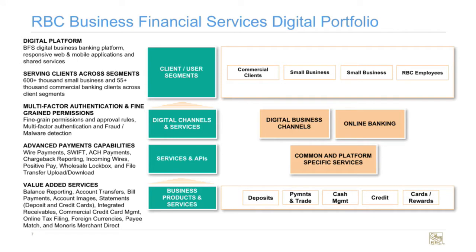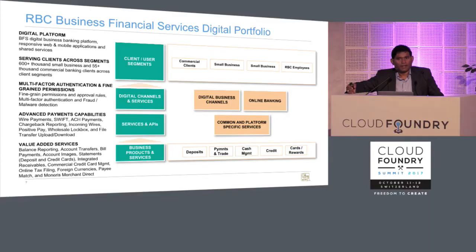If you're an RBC customer and you're looking at your account summary right now, you are using Cloud Foundry. And if you're doing some bill payments, like multi-bill pay, you are using Cloud Foundry.